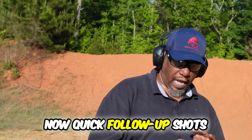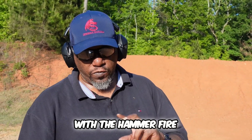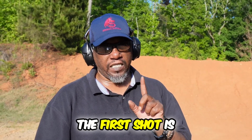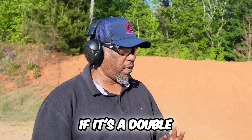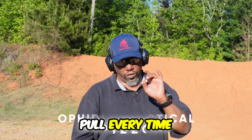So quick follow-up shots. Now quick follow-up shots could be an advantage, but it's only a disadvantage with the hammer fire after that first shot. The first shot is the longer pull on your double action, single action. Otherwise, if it's a double action only or single action only, you are getting the same trigger pull every time.